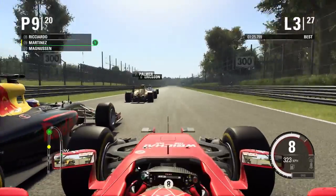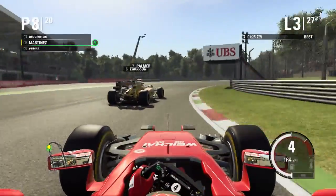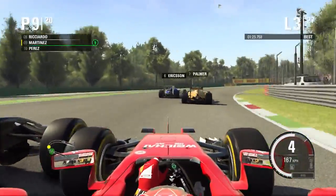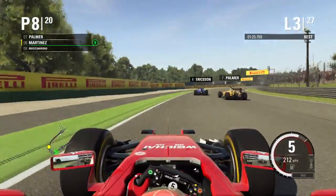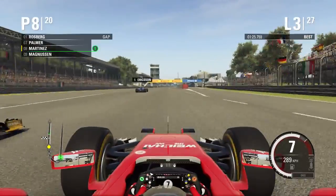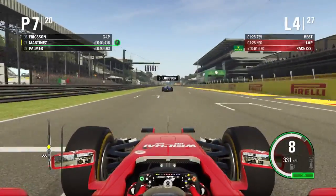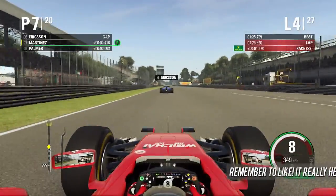And look at this action here, Ericsson and Palmer also just up the road as we go 2 wide into Parabolica. All of us going 2 wide into Parabolica, and I'm getting squeezed right onto the inside by Ricciardo there, but I'm having absolutely none of it, and I force Ricciardo back out. We've now got a brilliant exit, and we're going to fly past Jolyon Palmer here in dramatic fashion. Literally, he's got a very poor exit out of the Parabolica, and I just flew past him.